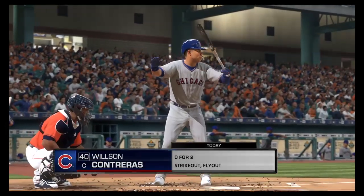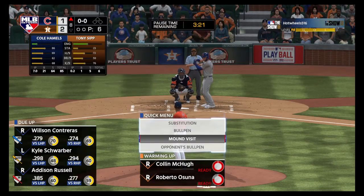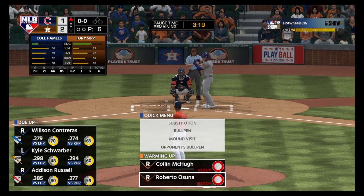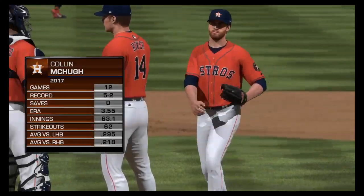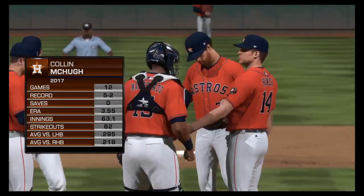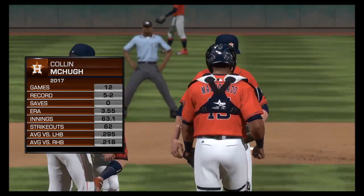Here's the young catcher, Wilson Contreras. 0 for 2 for him to this point. This thing's far from over, even though we're moving into the back end of this game. Only down by 1. All they need to do is get this leadoff guy, and they're an extra base hit away from tying this thing up. Colin McHugh is summoned from the bullpen as he'll do so to start the 8th.